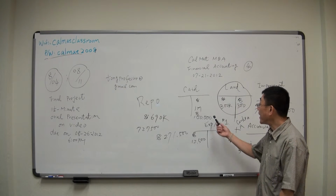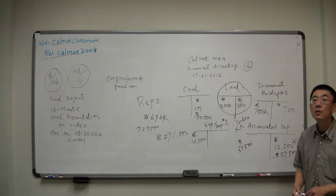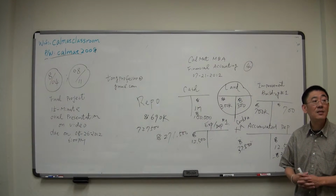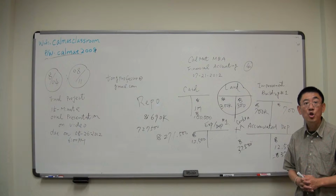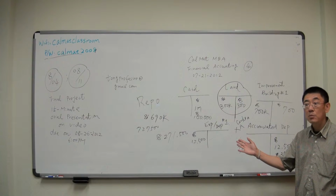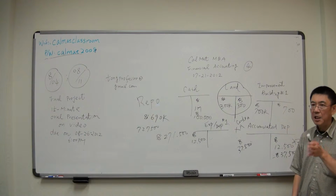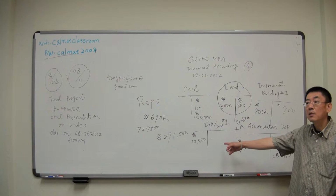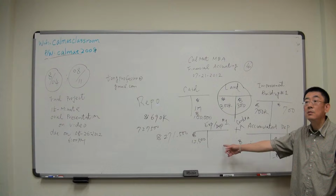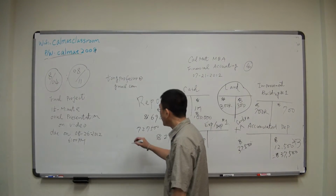Because during the past years, we depreciated a total of 37,500 as expenses. But remember what I said: depreciation is not really expenses. Depreciation you can deduct every year, no problem. However, in the year your company sells it, you need to pay it back. So this 37,500 you need to recapture.